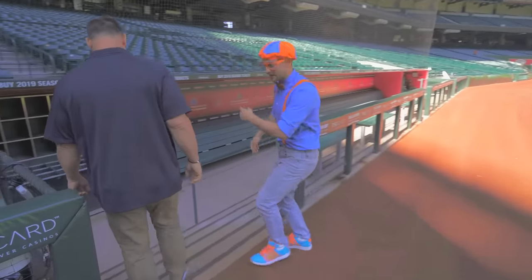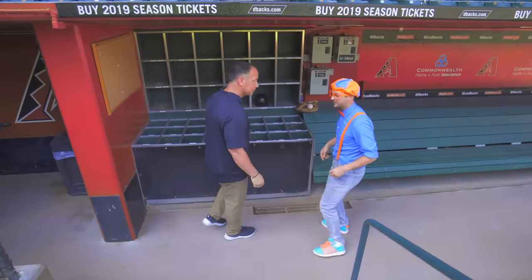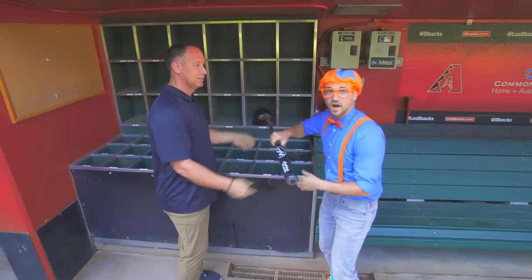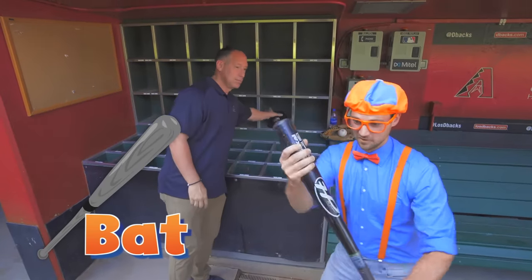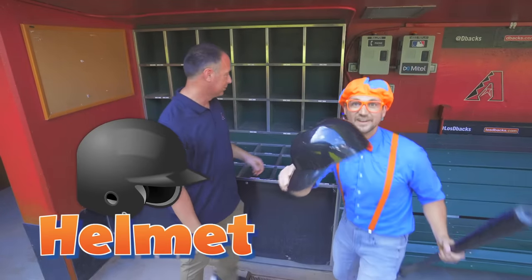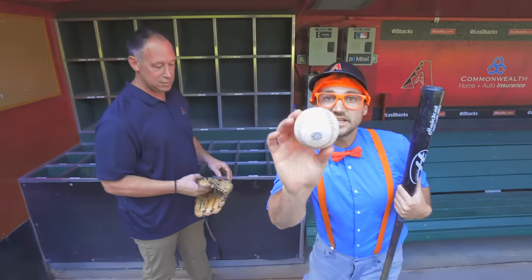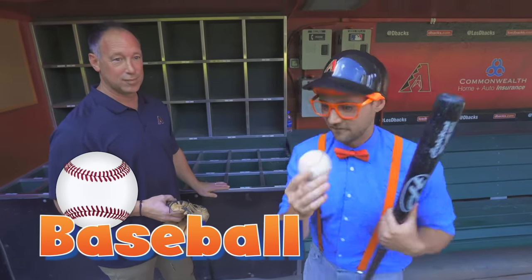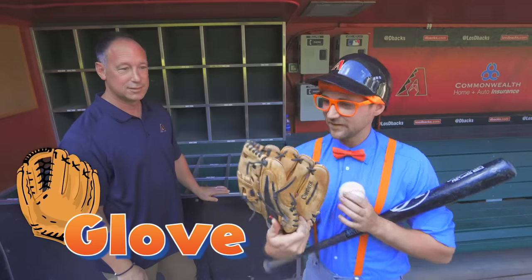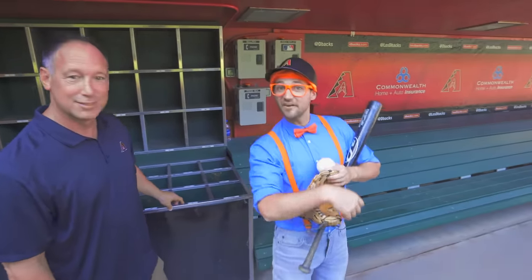Okay. Back to the dugout. Pretty cool. Well, Blippi, to play baseball, you need a bat. Ooh, a bat. Check it out. Pretty cool. And a helmet. Ooh, a helmet? Sweet. All right. A ball. Ooh, a baseball. Wow. And a glove. Ooh, and a glove. Ooh, pretty cool. Now what? Now let's go to the sand lot so you can play baseball. All right, let's go.